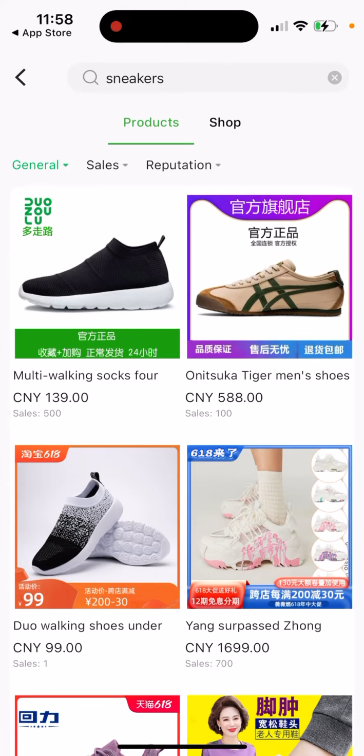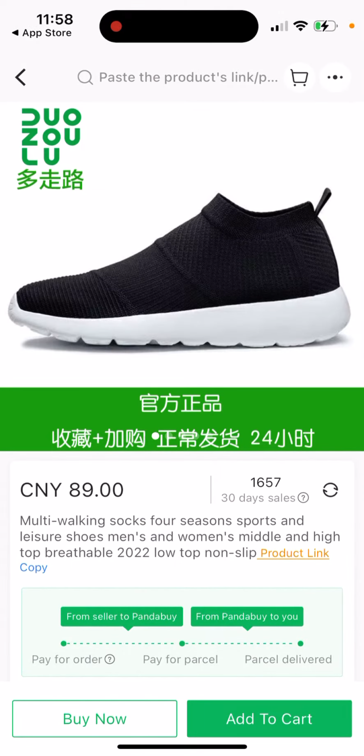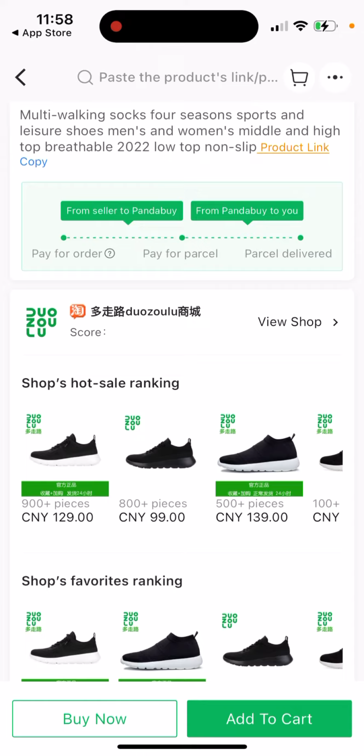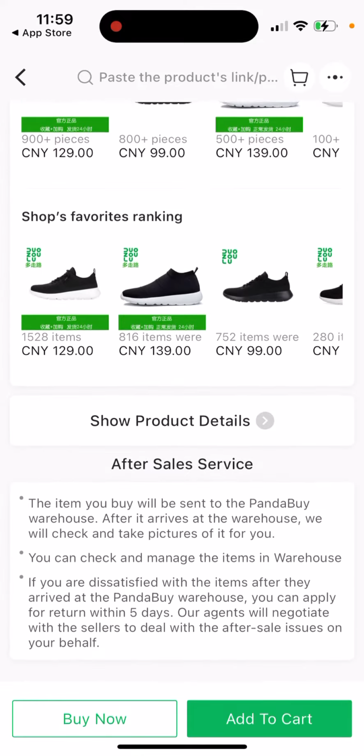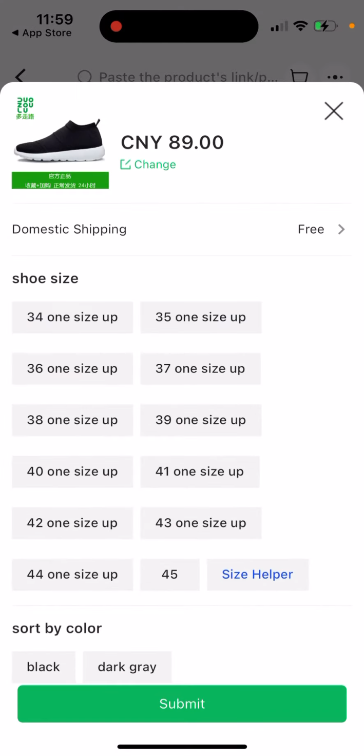So yeah, for example, you want to get these sneakers much cheaper, and then you just have this from the seller to PandaBuy. You just pay for the order, and then you pay for the parcel, and then your parcel is being delivered. So yeah, that's basically the idea, and then you can just tap buy now.